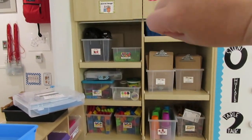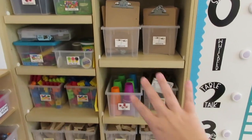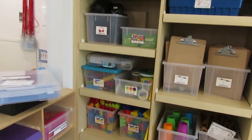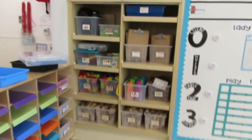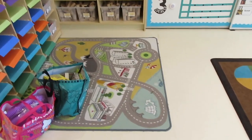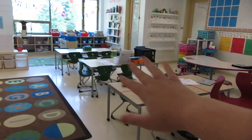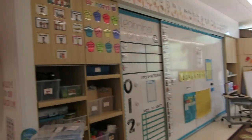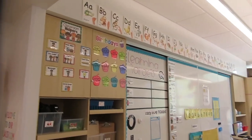So headphones for computers, clipboards, dry erase pockets, and then more building things like cups, big Legos, blocks, Lincoln Logs, and then our Play-Doh and Light Brights are here too. So that's what this area looks like. And this carpet came with our room as well, so I don't know where this is from either. It's a little bit messy now because I've been doing conferences since the last clip actually, but I finally got a break, and so this is kind of what our room is looking like.